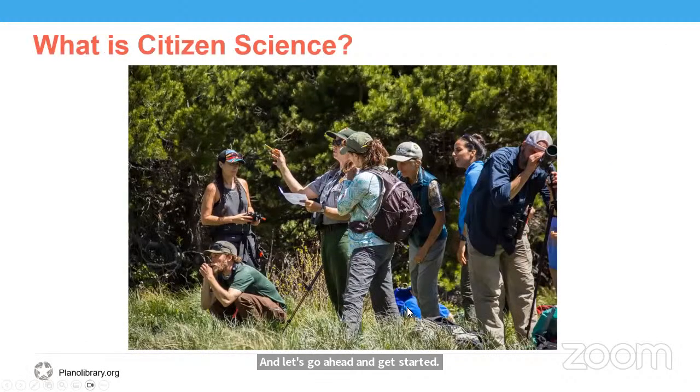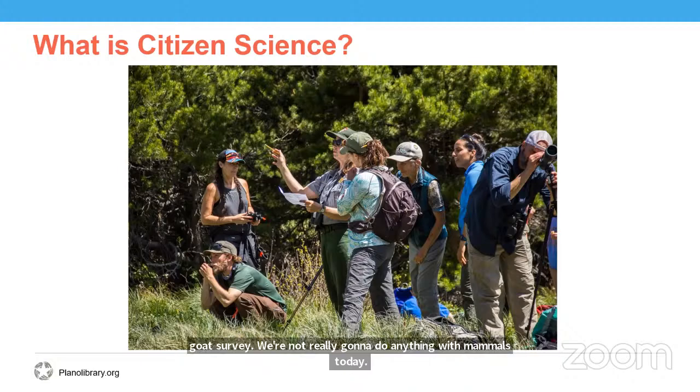All right. What is citizen science? Citizen science is a collaboration between scientists and people who are curious or concerned about the world around them and are motivated to make a difference. Anyone can participate in citizen science, and the data collected by citizen scientists help professional scientists come to very real conclusions. So in the picture here, the people are doing a mountain goat survey. And we're not really going to do anything with mammals today. We are going to talk about bugs.